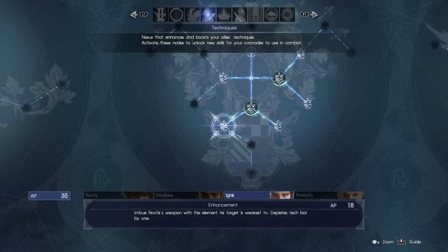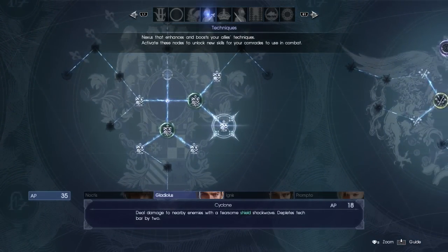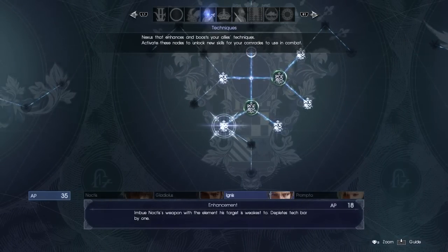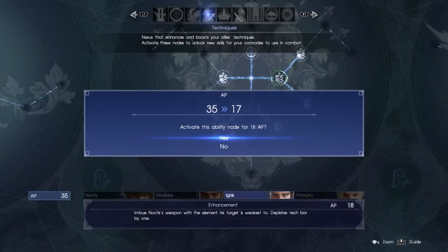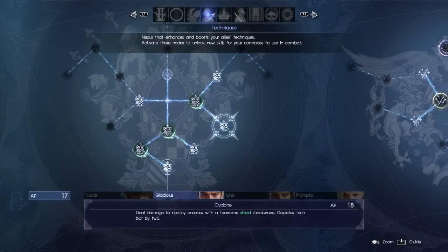Imbue Noctis' weapon with an element his target's weakest to. That's not bad. That cost me 18. 18. I can't do both. This one could be really powerful, though. Let's go for this bonus for now. And if I get the opportunity, I may go for Cyclone.